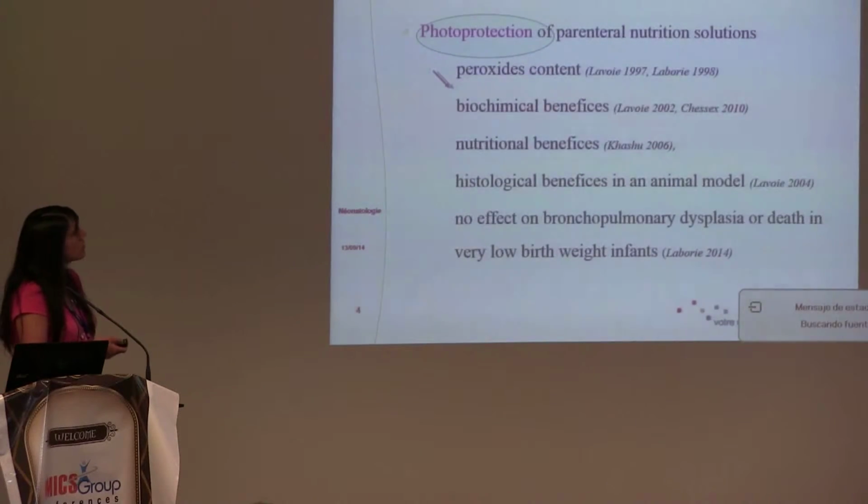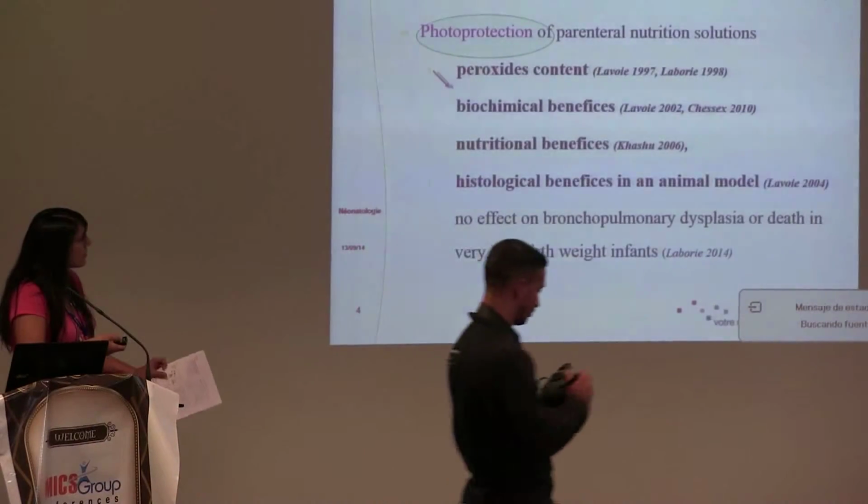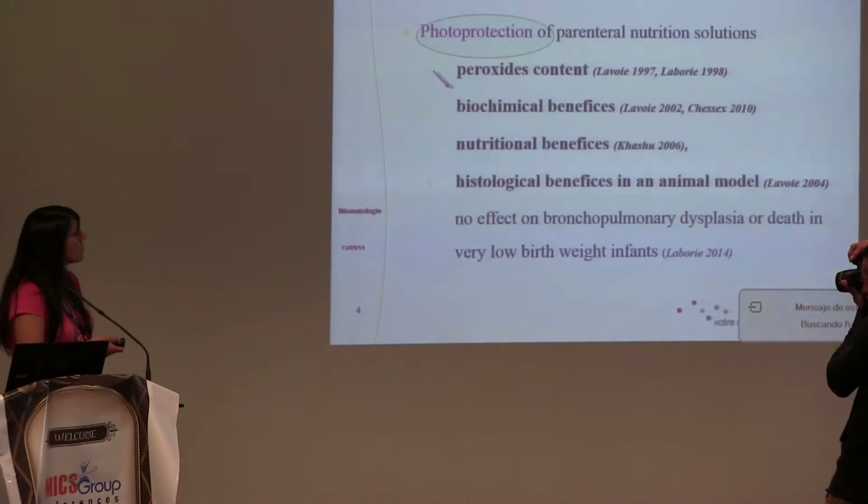Photoprotection of parenteral nutrition solution has been demonstrated to decrease the peroxide contents of parenteral nutrition as biochemical benefits, and it has been demonstrated that the infants who receive photoprotected parenteral nutrition have lower contents of oxidant markers in their urines, have nutritional benefits with an increase in enteral feeding when parenteral nutrition is photoprotected, as well as histological benefits in animal models. In guinea pigs who received photoprotected parenteral nutrition, the size of the pulmonary alveoli are smaller than in animals receiving exposed parenteral nutrition.